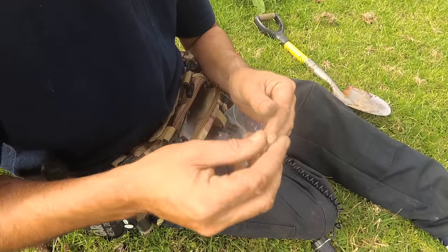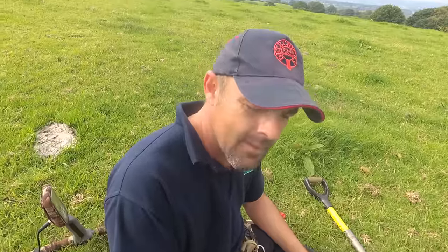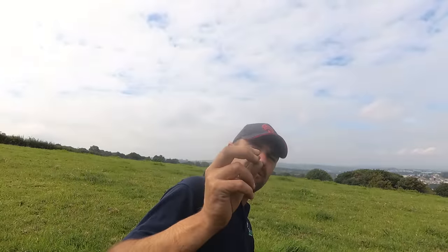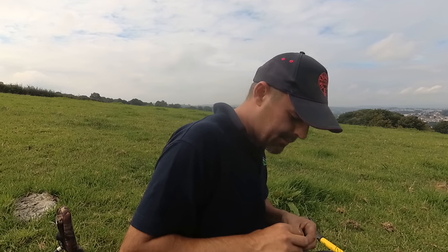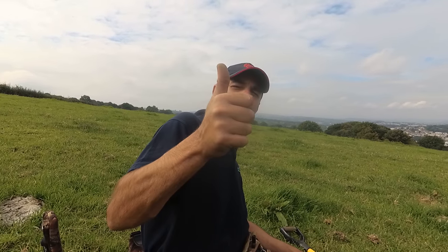It is a musket ball, but it's clearly been fired. It's an old one. It's got a lot of white on it. It's quite mad, because it wasn't that deep. It was in there. So you're only looking sort of 3-4 inches deep. Yeah. We're starting to find stuff now, though. Yeah, a couple of muskets we've had up here in the past. Not today. That's the first one today. Happy days. On to the next one.